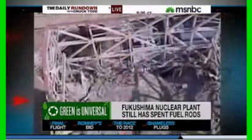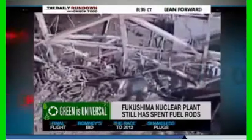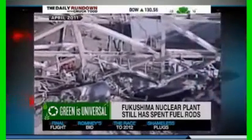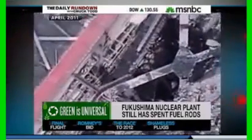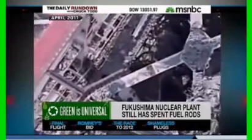We need to focus on what kind of design there ought to be for nuclear plants, where they ought to be located. Certainly, the question of putting them right next to oceans ought to be problematic to anyone. And those are the kinds of issues that can't be ducked any longer.